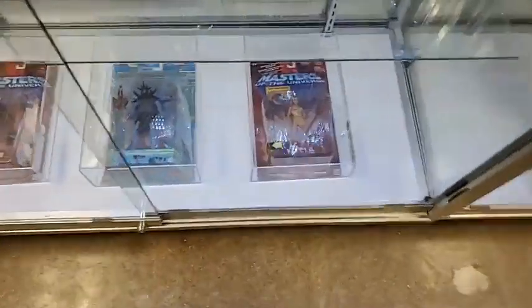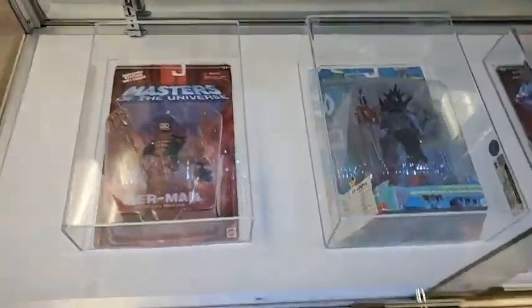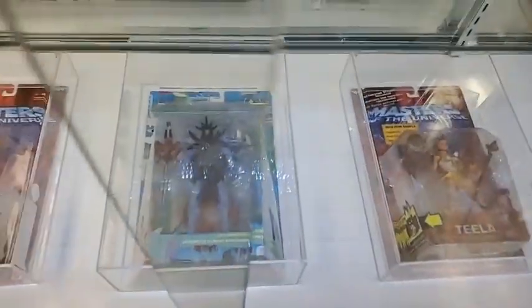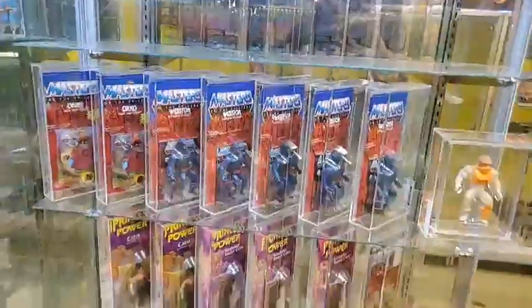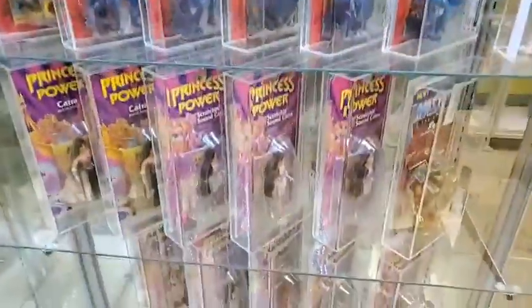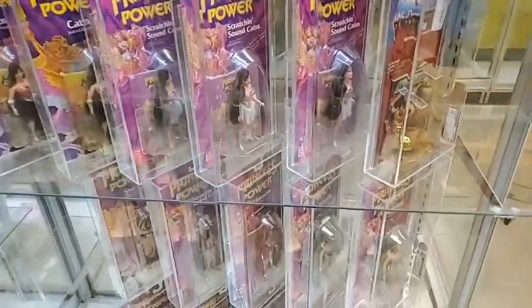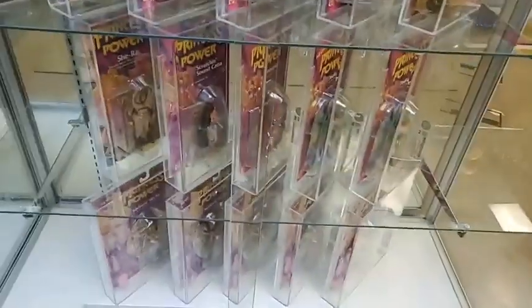Got some graded Masters of the Universe 2002, the 2003 cartoon figures. Of Merman. They got Skeletor. And Teela. Got some graded He-Man figures right here. I've got a bunch of Webstors and Orkos. Some Catras. We got Jitsu, more Princess of Power figures.